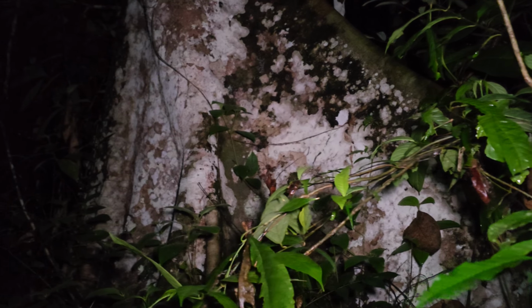So they lay 2 eggs at a time, and they lay the eggs on tree bark, and the eggs look exactly like the moss on the tree bark. The eggs take around 2 months to hatch. This species doesn't do well in captivity.